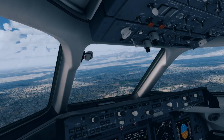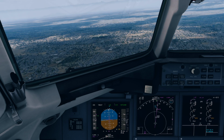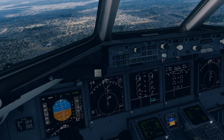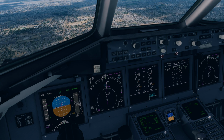Delta 2331, descend. We're looking much better now. By the Quint 4 arrival, cleared for the ILS 3-4 right approach. Roger. Very good. So I'm going to go ahead and bring the speed down to the approach speed.